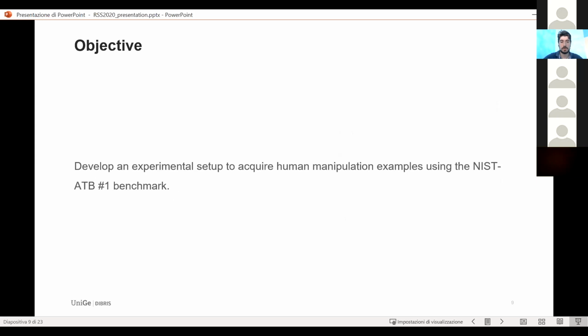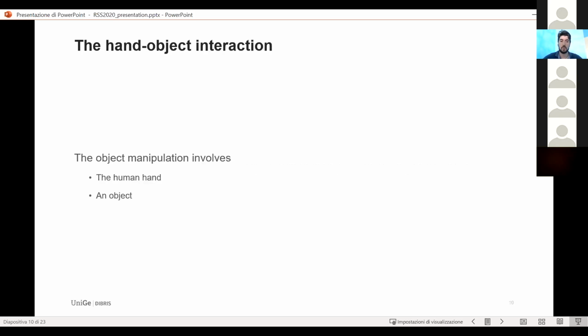So, as I was mentioning before, our objective is to develop an experimental setup that gives us the possibility to collect a dataset of human demonstrations for human manipulations. In this case, we are focusing mainly on the NIST-ATB benchmark. I want to point out the components that are going to interact during the experiments of the human demonstration. The components that we want to observe are the human hand, of course, and the object.